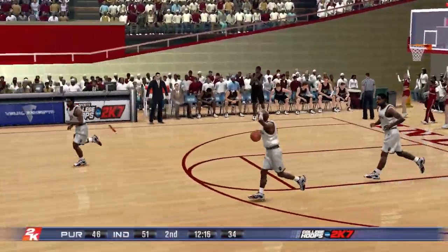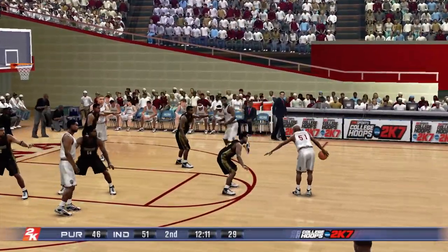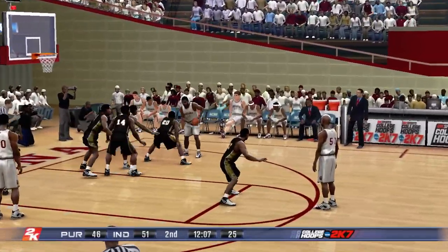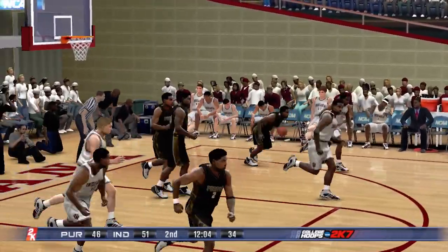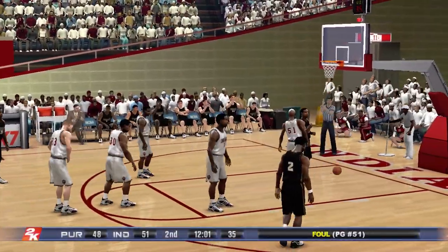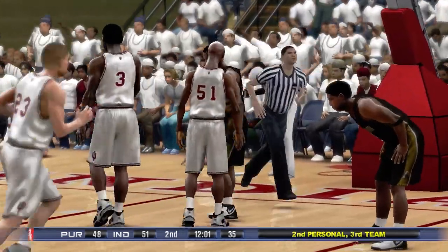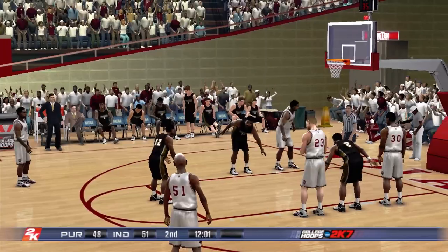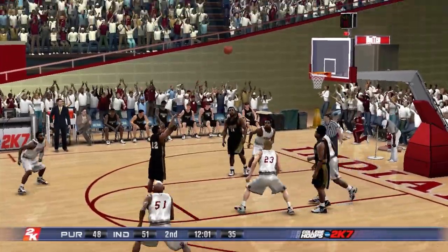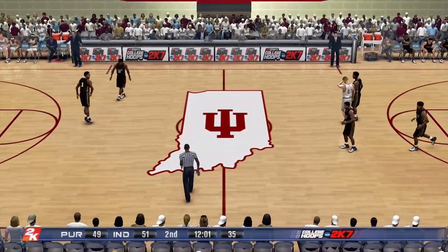Number 3 inbounds the ball. Has it outright. Number 10 bounces it to the right. The steal by number 20. The D was really waiting for him there. That's how you do it. Keep the heat on. Wait for the misstep and then capitalize. Third team foul. He completes the three-point play. Indiana calls timeout.